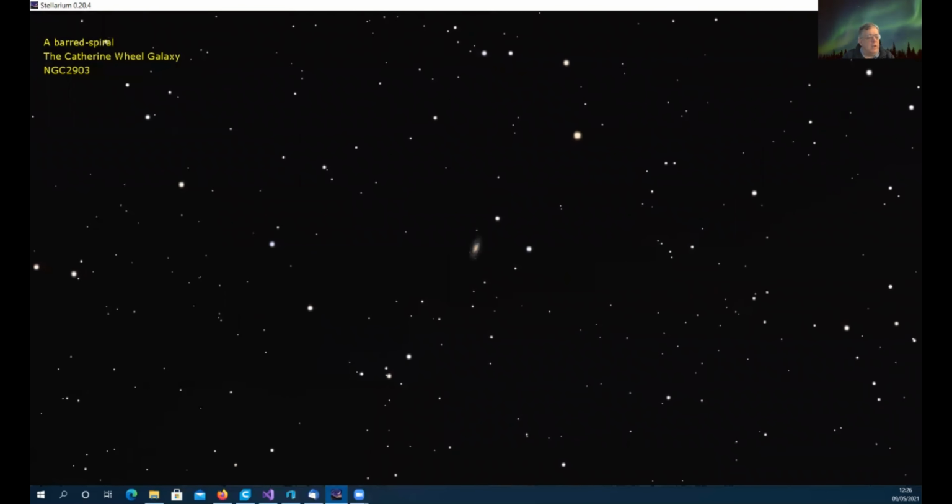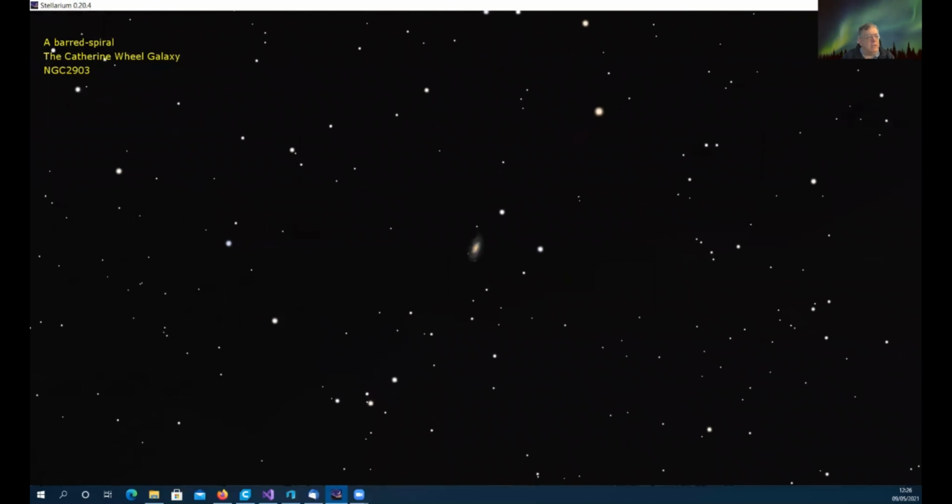Now, if we slew over to the nose of Leo the Lion, we have a lovely barred spiral, the Catherine Wheel Galaxy, as I call it, NGC 2903 in the catalogue. And again, about 36 million light years away.